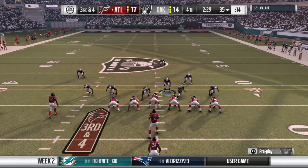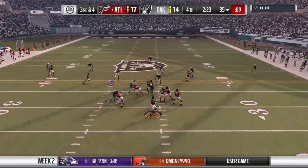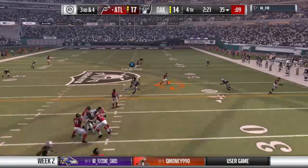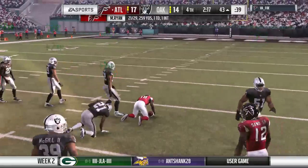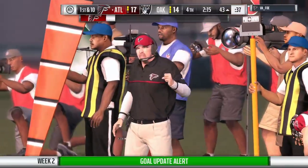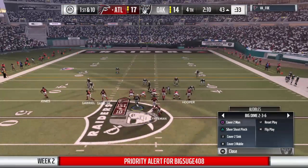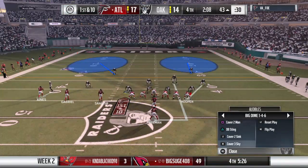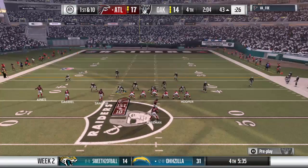And defensively going with a dime set, 6 DBs on 3rd and 4. From the gun, it's Ryan. And this is Gabriel on the catch. And he's finally taken down, but not before getting across midfield and across the 45-yard line. And that pickup of a first down, that's going to leave a mark because they really needed to stop them there, didn't they? Oh, so frustrating.